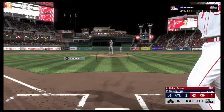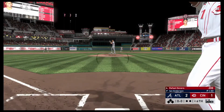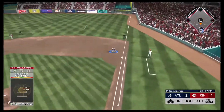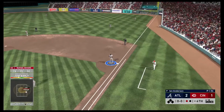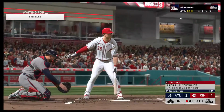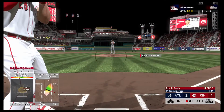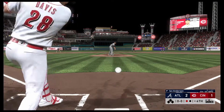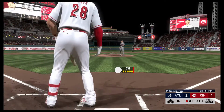Ready to go for the last half of the inning, and that brings up the 3rd baseman, Rafael Devers. And right into the shift. Freeman is up with it, and he'll step on first himself for the out. Digging in, J.D. Davis. He's 0 for 1 thus far. Out in front of it, strike 1.